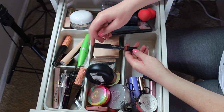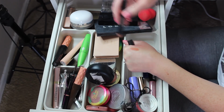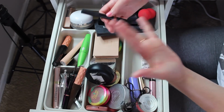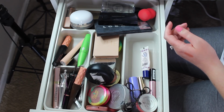I love this. It's a Nude Sticks Lip and Cheek Pencil in Blush. It's my favorite shade. I need to sharpen it. But it's just so beautiful, and I love this for my lips and my cheeks, and I love Nude Sticks, you guys know that. But I'm just going to put this back with the rest of my Nude Sticks because I know where it is.